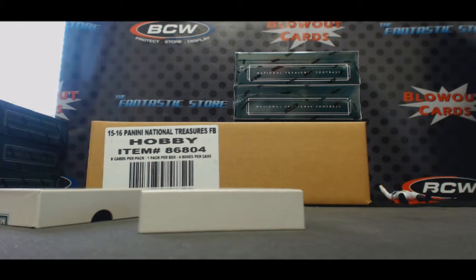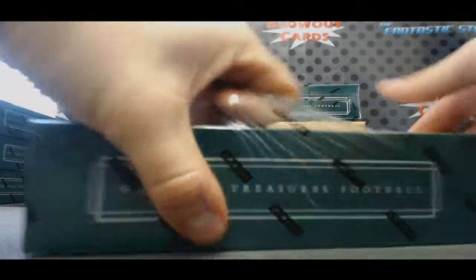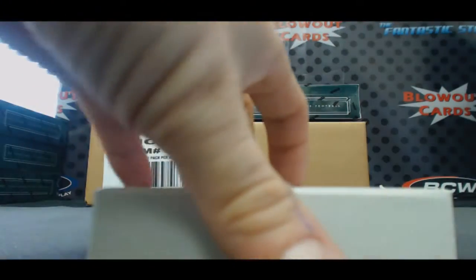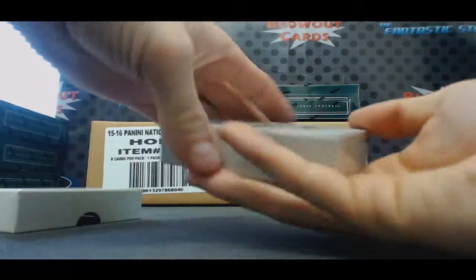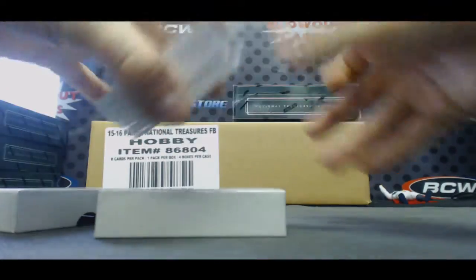Okay. Box number three. Printing plate in here.